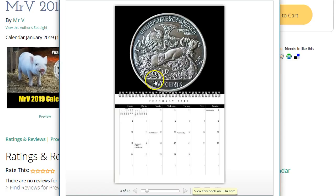For February I have this hobo nickel 5 cents Viking guy with the axe, which is kind of cool. It reminds me of one of the characters of Lord of the Rings. He was a short stumpy guy with the axe. I forget the character's name, but maybe for those of you who are Lord of the Rings fans, you might know who that character is.